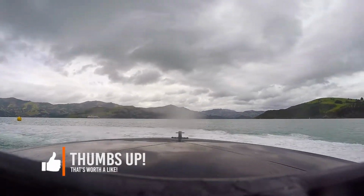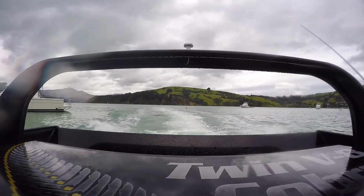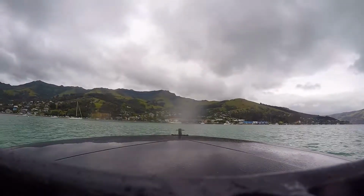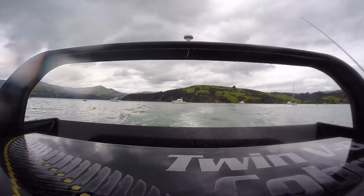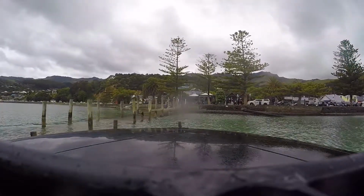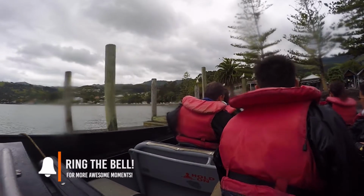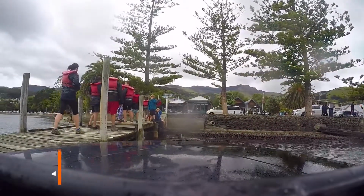Basically, we had a blast on the Akaroa Harbour this morning, and as the boat is finally making its way back toward the Akaroa Wharf and the tour is coming to an end, we are reflecting on all the stuff that we've seen today. It's absolutely incredible the amount of stuff that we've seen, and that was a great way to get our mind off our campervan troubles. Tomorrow we're going to be doing even more sailing around Akaroa, so don't miss it.